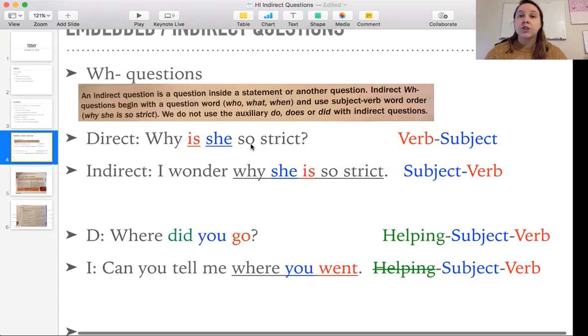In our indirect question, we have to switch those. So in our indirect question, it goes, I wonder why, that why stays the same. She is so strict. So that subject and verb switched. So now the order is, I wonder why, subject, verb. So in our direct questions, some of them start off being verb subject. And when we move into indirect questions, it has to be subject verb.